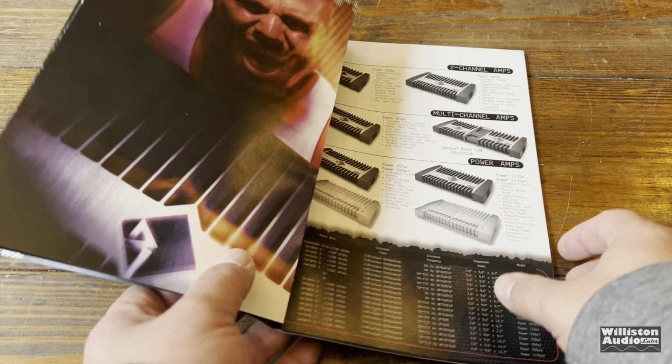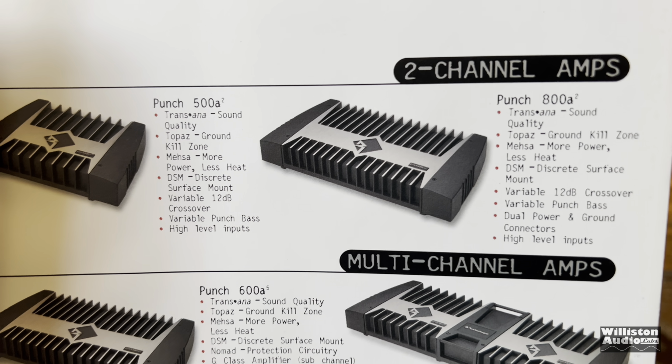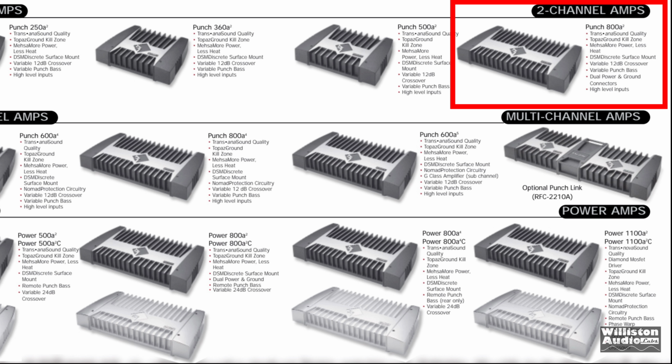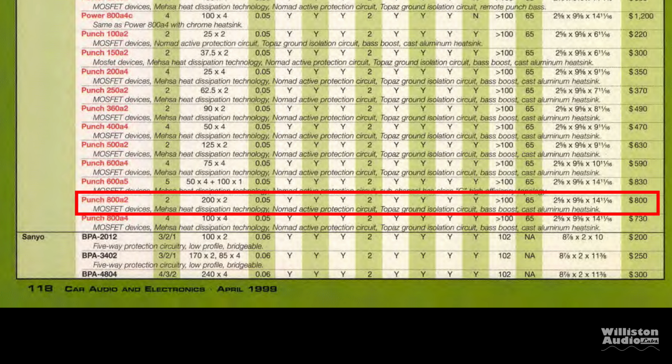Continuing in the 1999 brochure, we can see the amplifiers listed here. There are about 12 different models, but we're going to focus on the Punch 800A2 today, which is the one here at the top. This was the most powerful Punch version of a 2-channel amplifier. Some of the Power series were available in chrome, but the Punch series were only available in this black and grind finish. Let's take a look at this 1999 directory, where we can see the Punch 800A2.